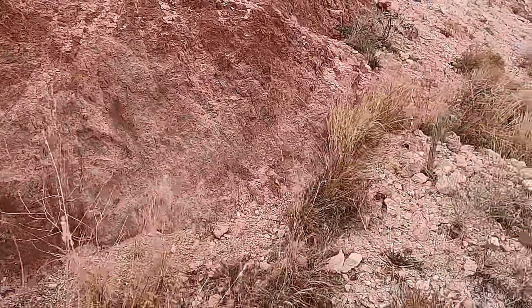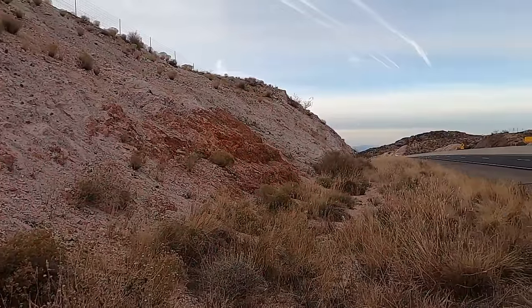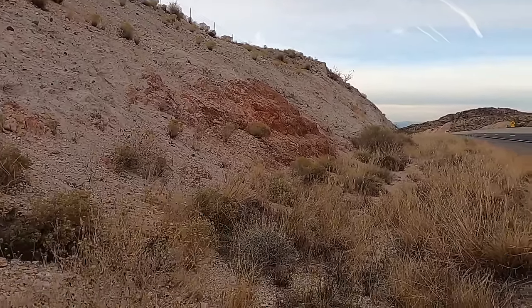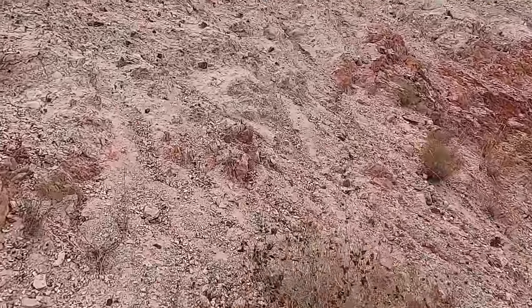And then let's just end up wrapping this up down here. Looks like as we head down a little bit further, it's a long road cut. There's a little bit more of the same, another red patch here, more of the white. But I suspect we've seen the majority of the diversity for this road cut.